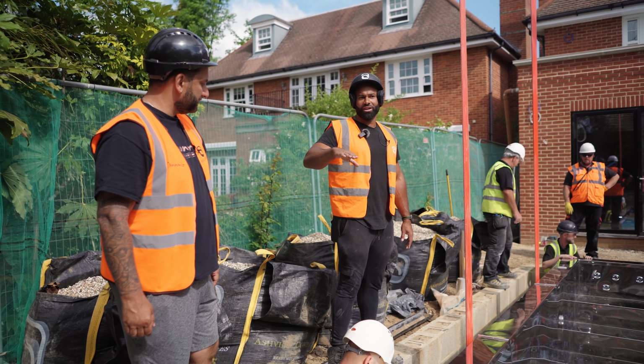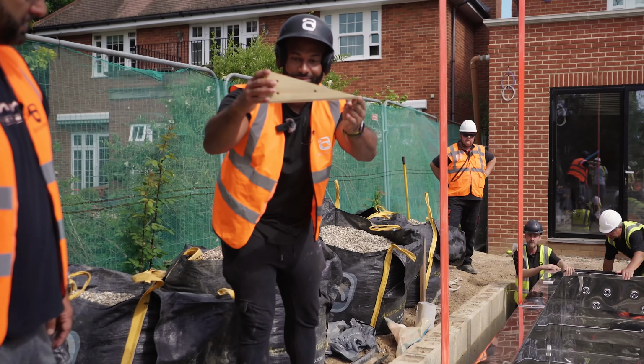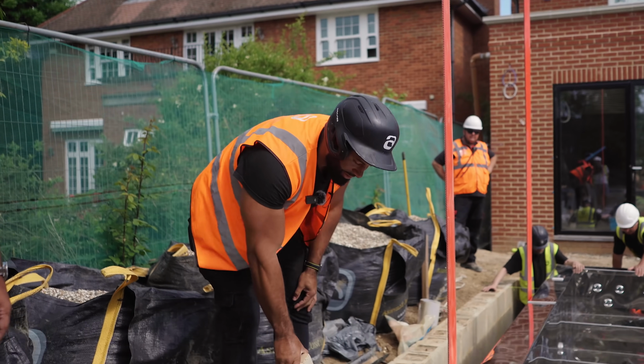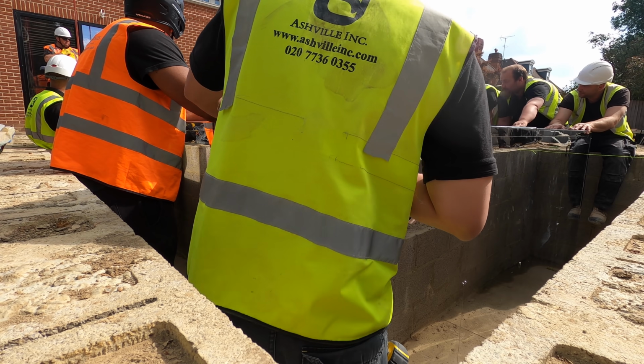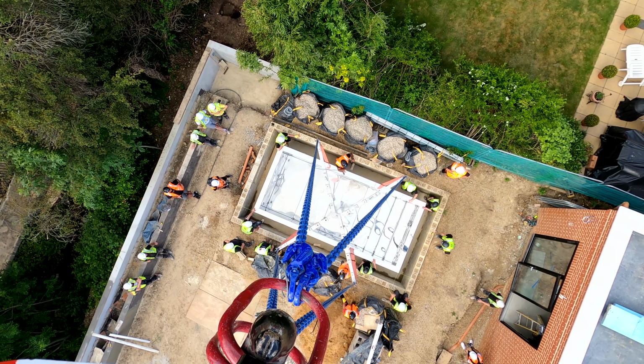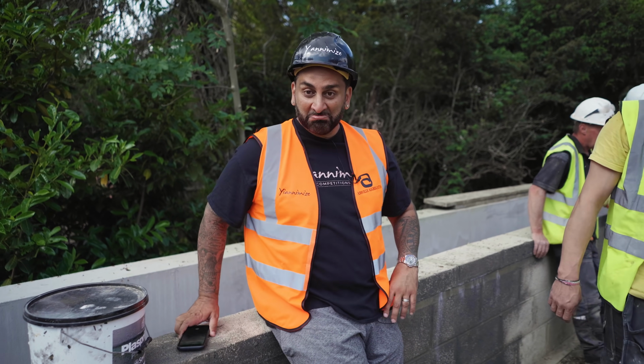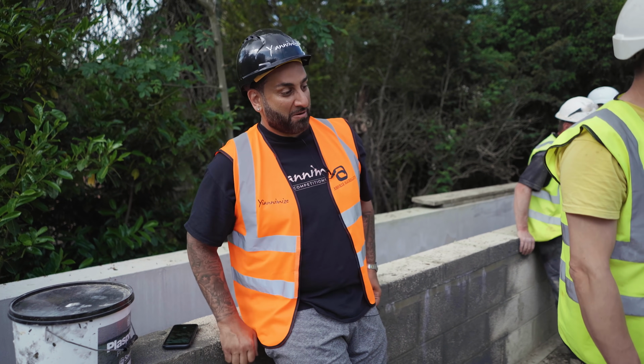We made these wedges earlier, like door stops, to just put under in specific. This is what we made earlier. There you go, Damien. It's down. Wow, they've done well. You know what, fair play to them, man, they've done well.